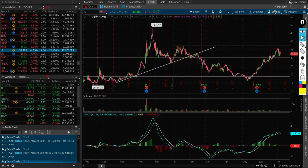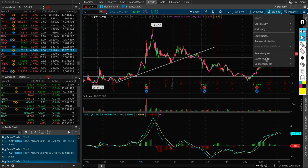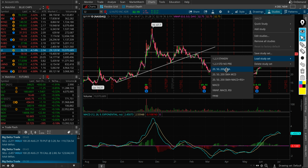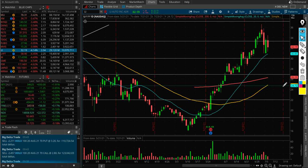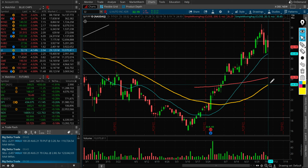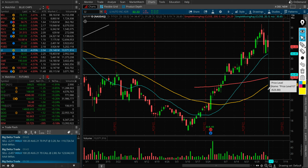I want to see what's going on with the moving averages, because this stock is trading above most of its moving averages, maybe even all of them. The yellow line right here, the 50-day SMA, could act as a support, and it is curling up. So the stock could pull back all the way to these $27 levels. It's possible that the moving averages are going to come back up here as well.